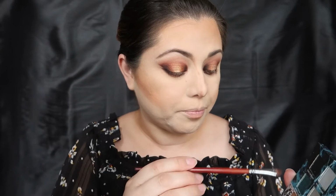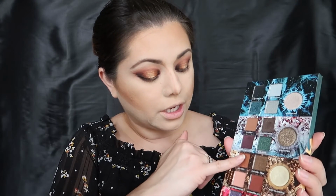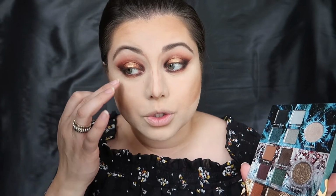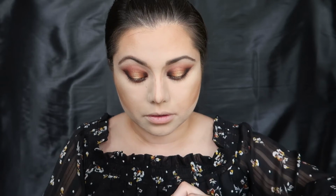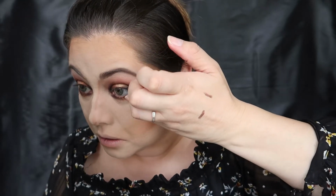I'm not going to go too far in because I'm going to add some kind of highlight in the center of my eye. So now just taking this shade, the Red Keep, which was the bronzy shade that I used. This is what I wanted to add to the center, which is why I added that liner to act as a base. So it's looking like that. And I'm using my finger, as you guys can see.